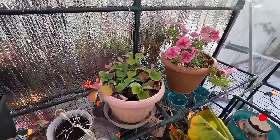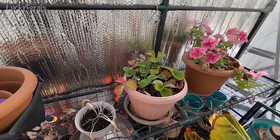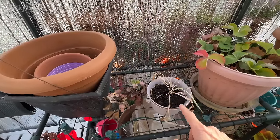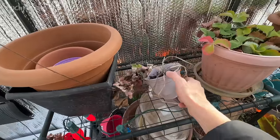Petunias are still in bloom. There's new greenery on the strawberry plant. So this spider plant's not doing good up here. I'm going to move this.